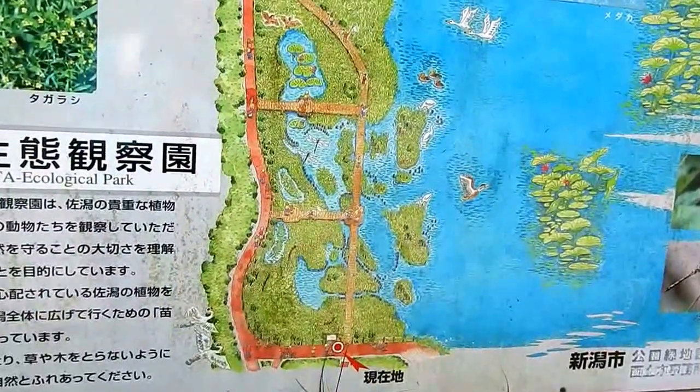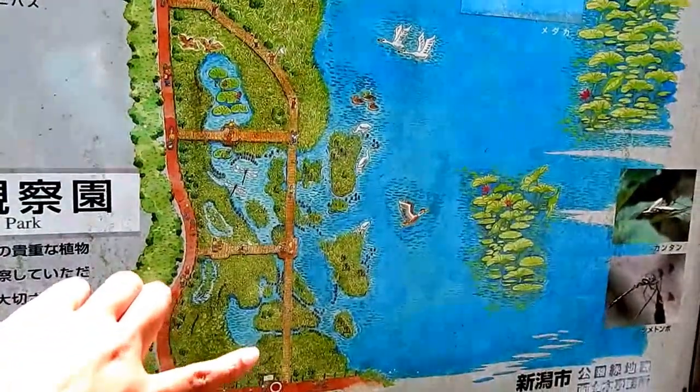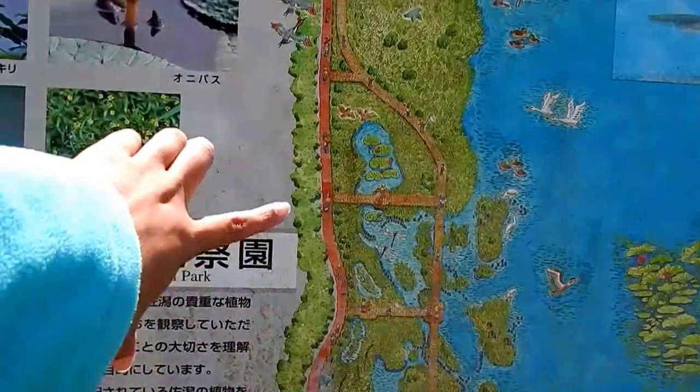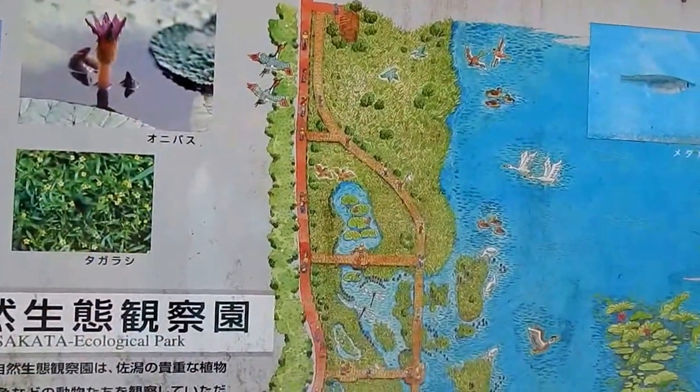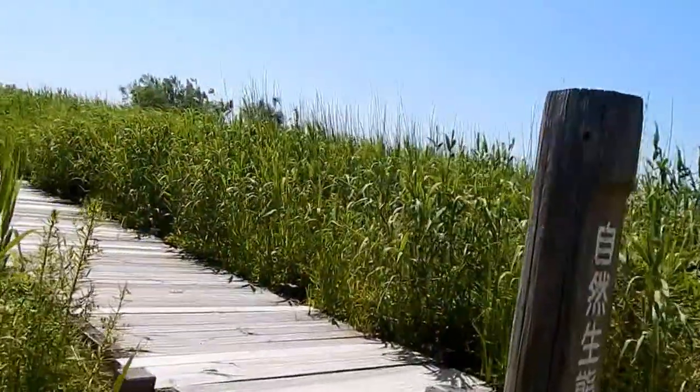Ah, there's this boardwalk here, and then you could either follow the boardwalk and go along the marshy areas or follow this path. Well, if I have the option, I want to take the boardwalk. So, let's roll.